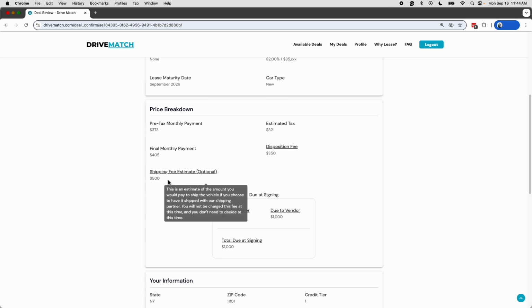And as you can see here, you have a shipping fee estimate of $500. So I am using the zip code 11101, which is a New York City zip code. So to get this car shipped from the Washington, D.C. area to New York City, where I hypothetically live in this scenario, the shipping estimate would be $500. And if you wanted to pick up this car in person, you could do that for no charge at all from the relevant dealership. And that goes for every car on DriveMatch.com. And if you wanted to coordinate your own shipping, you can do that as well.